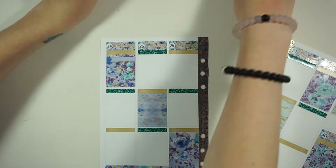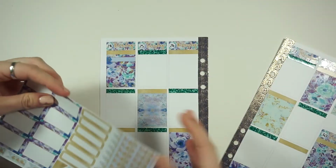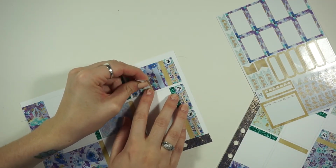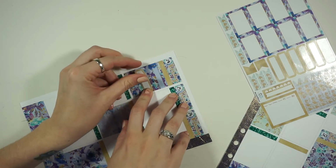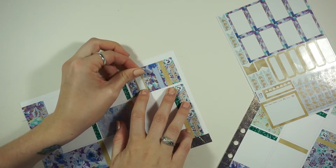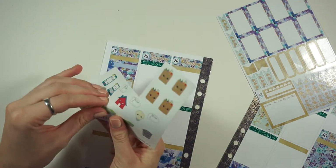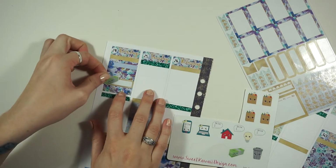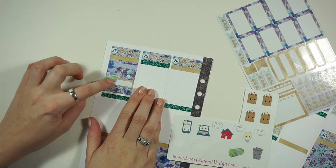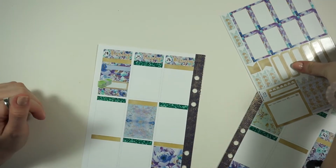And then I did have to remember to go turn in grad money. So I think I'm going to use a quarter box. I'm going to be very limiting on myself on how many of these I can use, just because I really want this spread to turn out decently. And I feel like sometimes I use up all of my quarter boxes in the beginning of the week, and then I don't have any for the rest of the week. So I'm going to throw in one of these Sweet Kawaii Design little money stacks from one of her monthly kits. So there's that for grad money.